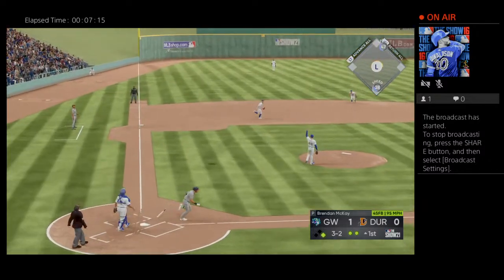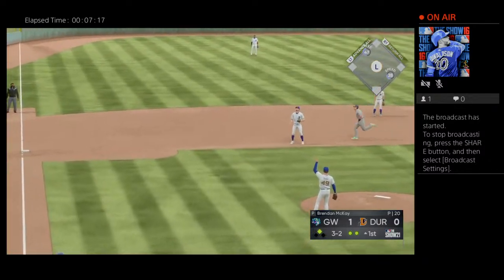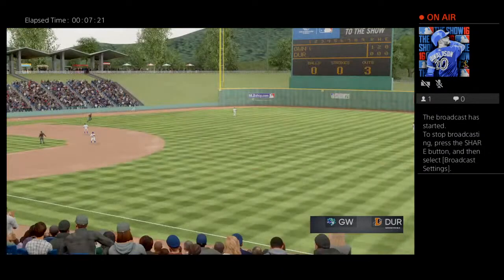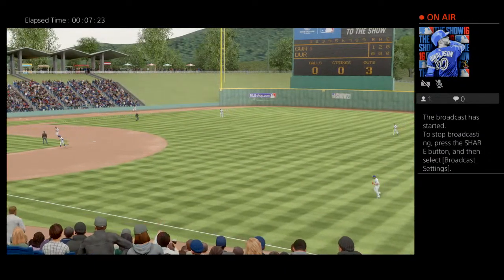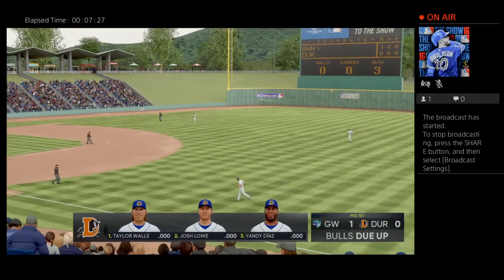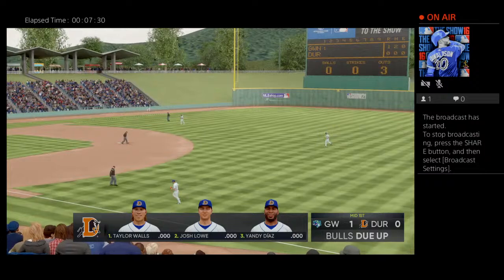Popped up. Padlo is there for it, and he makes the play to end the inning. So they pick up a run on 2 hits, no errors, and a man left. On now to the bottom of inning number 1. The Stripers on top, 1-0.